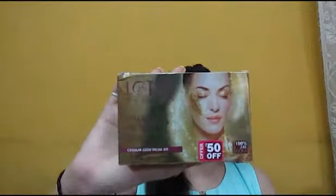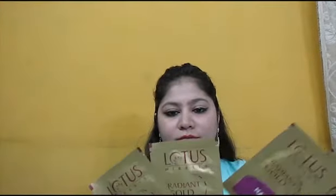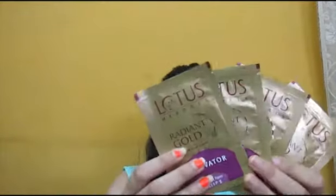If you guys can see, this Lotus Herbals Radiant Glow Cellular Glow Facial. Let me open this. So it has five sachets in it. Not five. It has four sachets in it. As you guys can see, this is very less quantity. So it would be finished off in one facial, I guess. This is only for one facial.